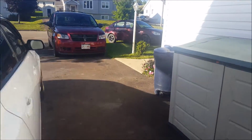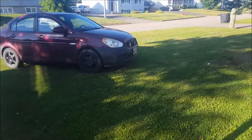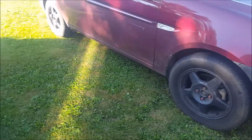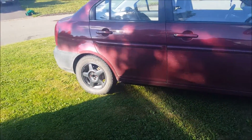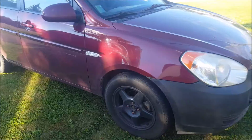Second car is sitting over there. 2007 Hyundai Accent, the beater slash the daily. It's been more of a daily lately than anything else. We've got free tires on it that I took out of a scrap pile, with some NK wheels, 15 by 6, I think. Winter tires on them.